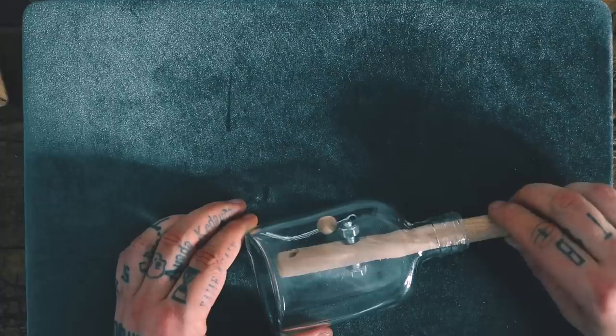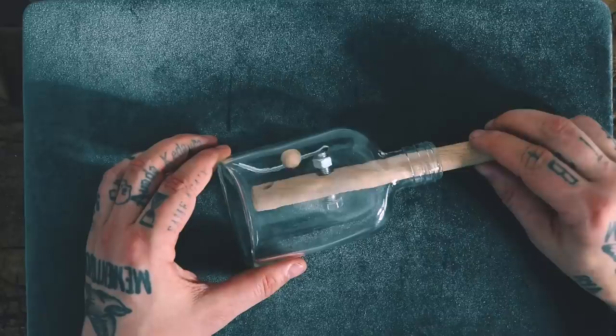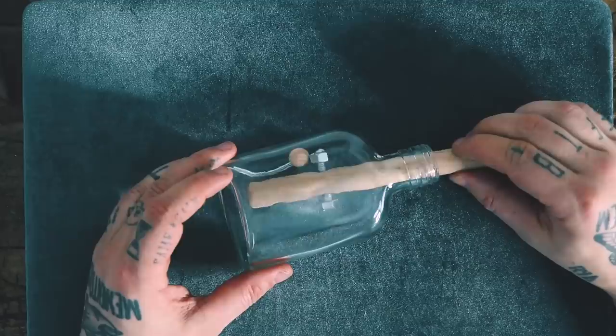Bam, do you see that? That gentle pressure. I think we found the sweet spot. I think this is a sweet spot right here.